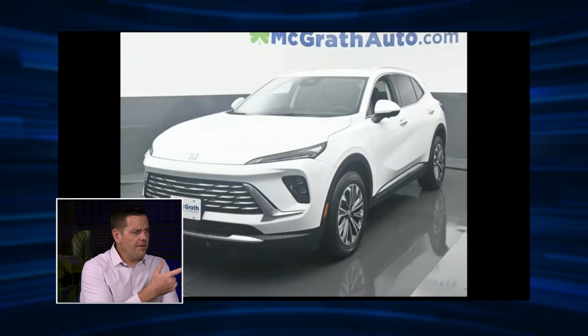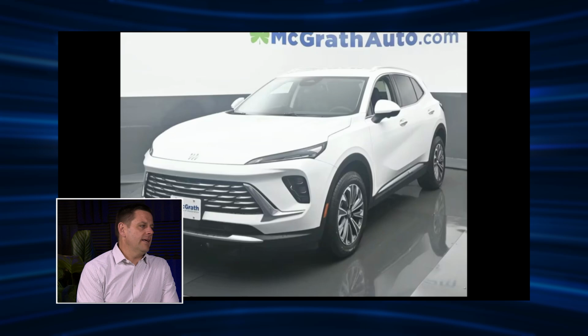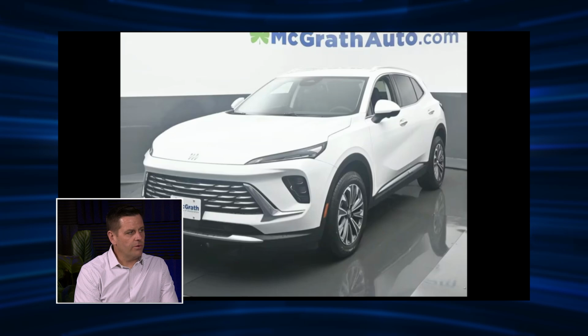I think it looks awesome. I think that grille is kick-ass. So this is a Preferred trim level. This is a $39,000 vehicle, all-wheel drive. I think it looks great. That front grille, the lines, the headlights, you can see are very sleek and narrow. Some cool wheels there with the kind of grayed out blackish wheels, some chrome accents. I really like the look of it.